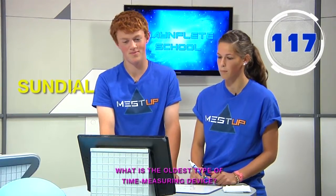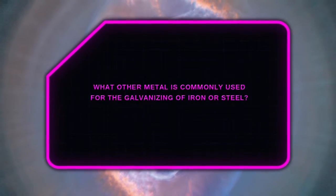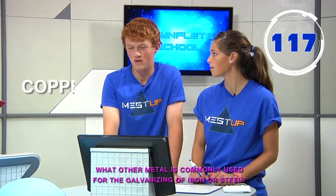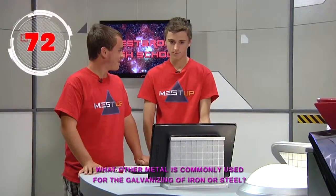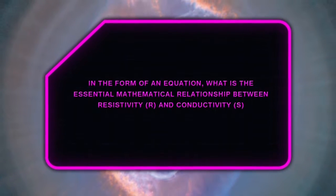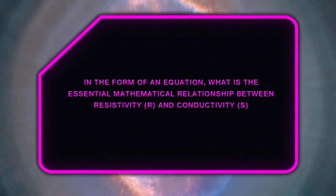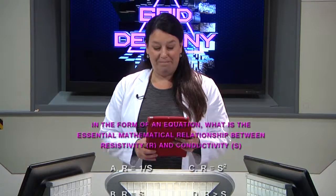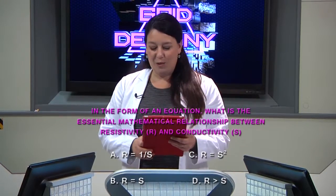The first handheld lighters were converted from what other sort of device? Multiple choice, A, flintlock pistol, B, hammer and chisel, C, scissors, or D, grenade. Red team. A. That's correct. If 800 centimeters of length are sawn off a 12 meter long board, how many millimeters of the board remain? 11,200. Incorrect. And blue team? 4,000. That's correct.